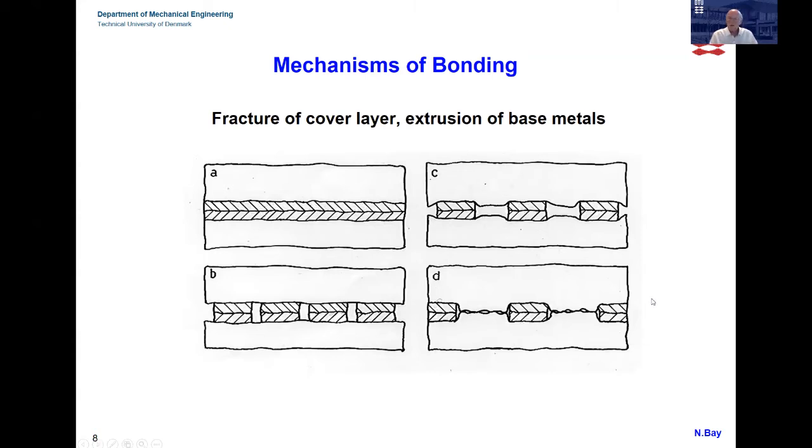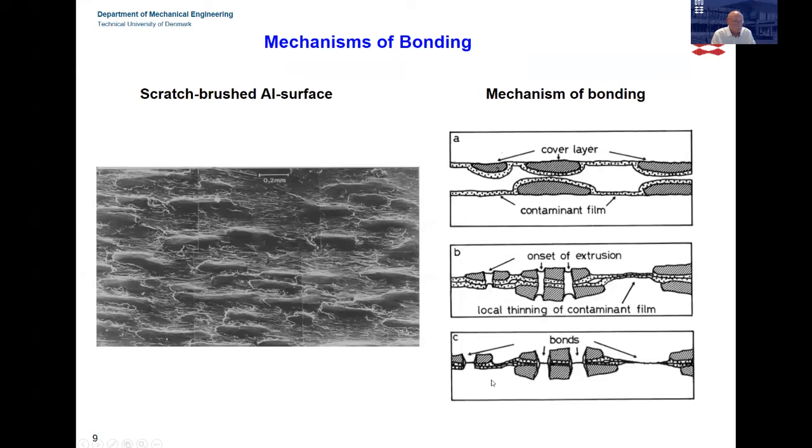Our first interpretation of the bonding mechanism assumes the two brittle cover layers to cover the entire surface and fracture uniformly. At larger expansion, the underlying workpiece material is extruded through the cracks, depending on the pressure, and eventually reaches the opposing partner. And due to high vacuum in this area in the cracks, these exposed surfaces are completely clean and form metallic bonds.